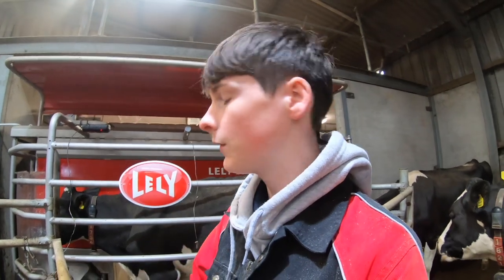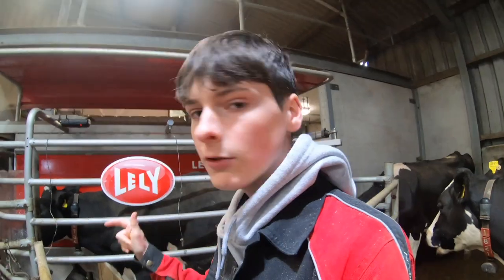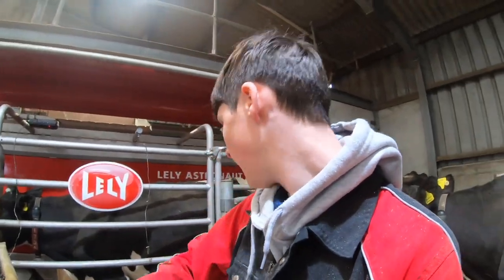And people often ask how long did it take for the cow to get used to the robots. Well, it varies on the cow. Some take 2 to 3 weeks to get used to it, and some like her take only a few days. So, but yeah, she seems to be loving the robots, loving the feed in the robots. And it's just finished milking her.